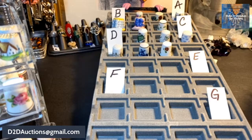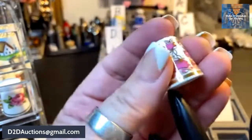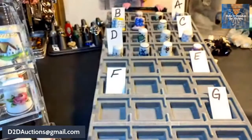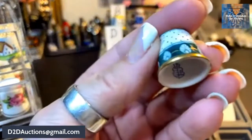Made in England. Flamersley? Is that possible? Flamersley. Pretty in pink. D4. Yeah, nobody's a thimble person anymore. That's why I got him, I'm sure. This one has a shield in there.